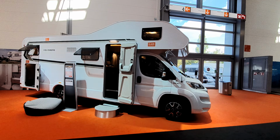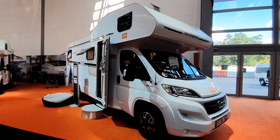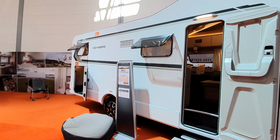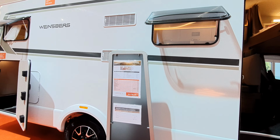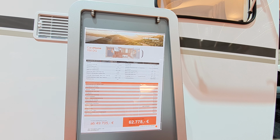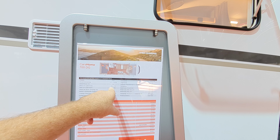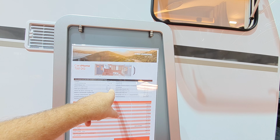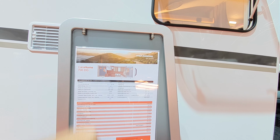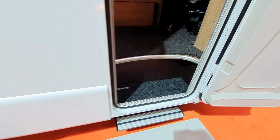This vehicle here is the CaraHome 700 DG, and its price is 63,000, from just under 50,000, so it's got about 13,000 or thereabouts of extras on it. 741 centimeters long, maximum height 320, internal height maximum 200, and 230 centimeters wide on the outside and 16 on the inside.